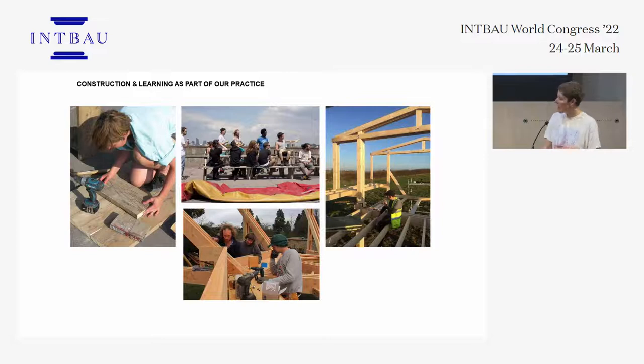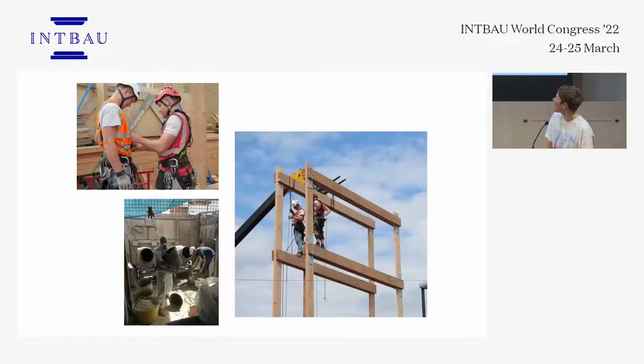But common to our early projects and later projects, and to how Paloma and I like to work, is an interest in the construction process, enjoying the construction process, and the relationship with the people that are building our structures. This was the first house we did, which was the first building that had to be warm and dry and meet building regulations.